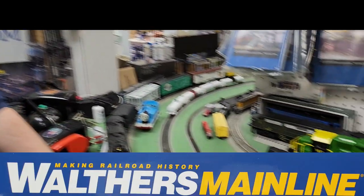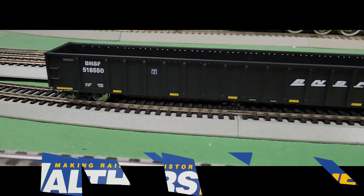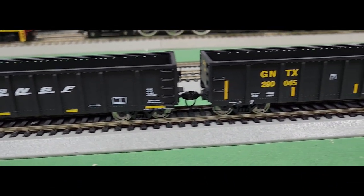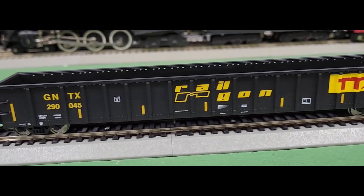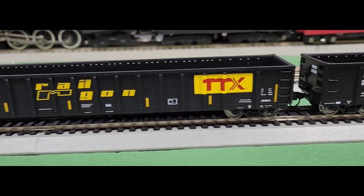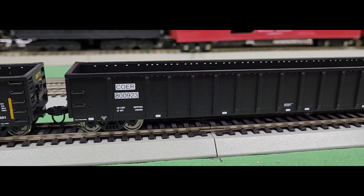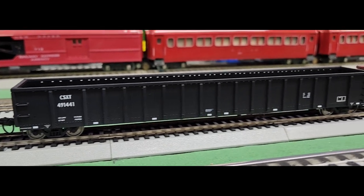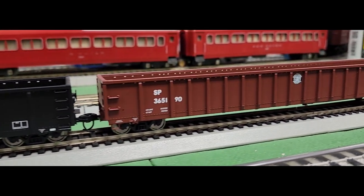Hey, let's take a look at some 68-foot rail guns from Walthers. Check out these bad boys here because they look awesome. So I have here a couple of different road names, and I have a bunch of numbers here. So I got the Burlington Northern Santa Fe. I have this traditional CTX railgun. I got the Crab Orchard and Egyptian. That's a really neat looking one here. A little railroad called the CSX, and of course the Southern Pacific.